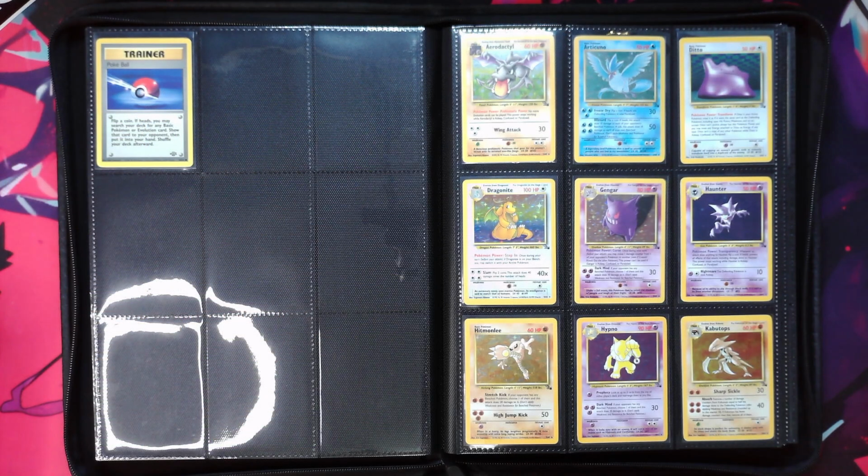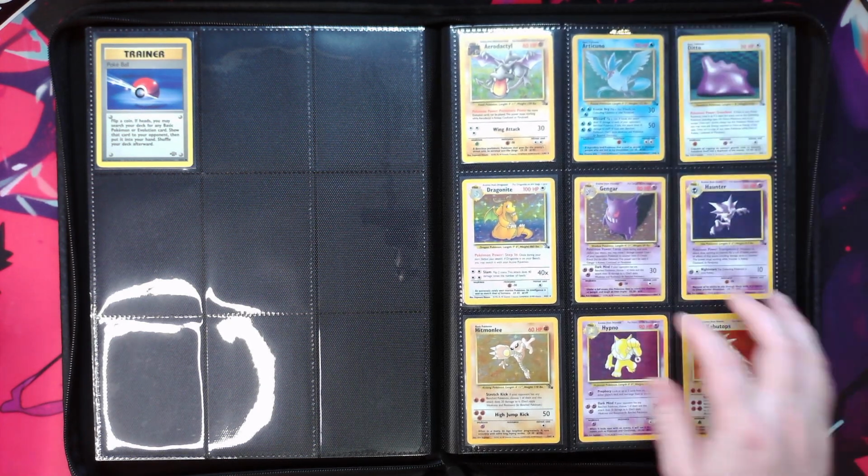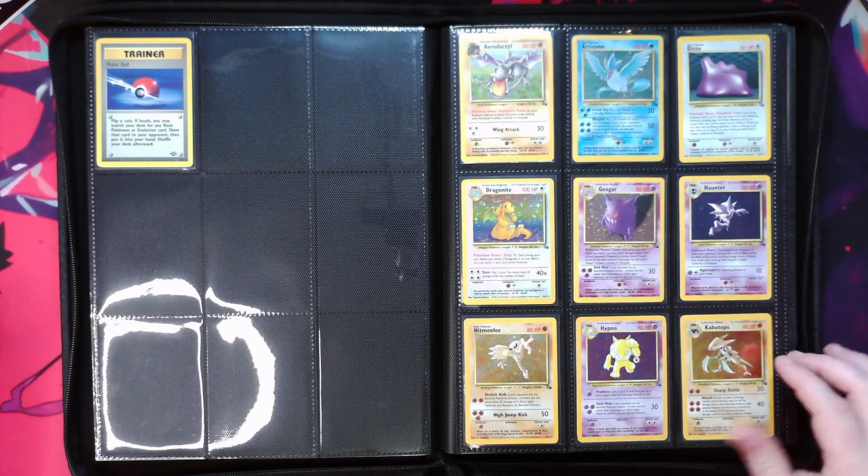And then last but not least, the fossil set, and this is where the last card I need goes. So the fossil set was a great set, at least for me, because it features all three of the legendary birds. So we've got Articuno there, and then Moltres and Zapdos behind this on the next page. I also love Gengar, one of my favorite Pokemon. So Gengar and Haunter. Unfortunately, the Haunter I had some trouble getting.